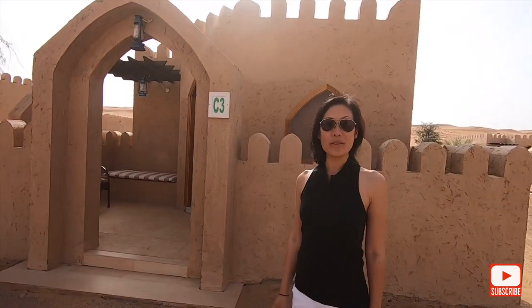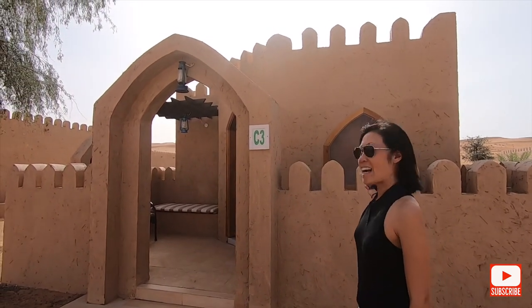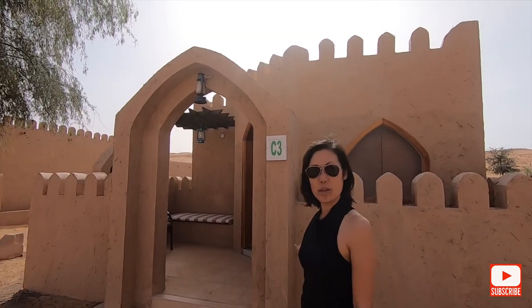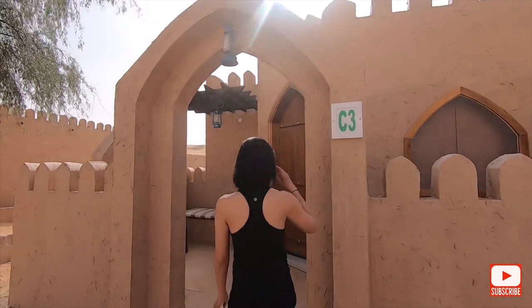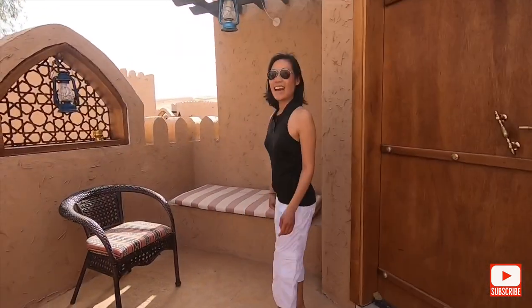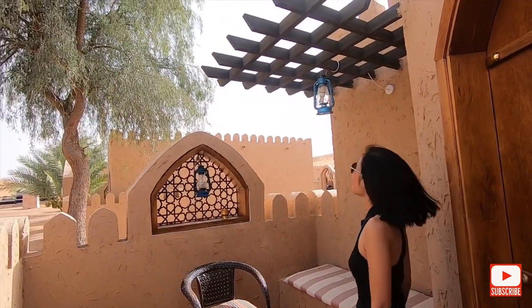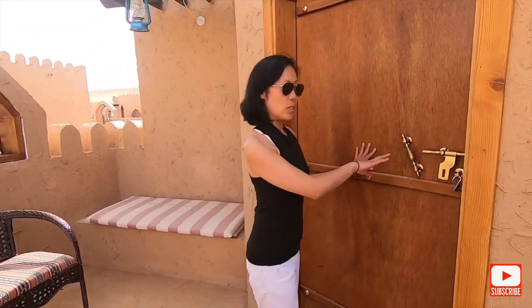At the Arabian Oryx camp, and we have this little bungalow here for the night. This is actually our second most expensive stay for the entire trip. I think it was about $150, so let's see what it looks like. Cute! Have a little porch. I think it'll be nice tonight because there's no moon, so we should be able to see a lot of stars. Some lamps. Ooh, look at this door.